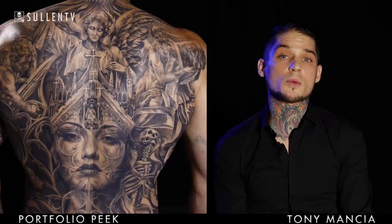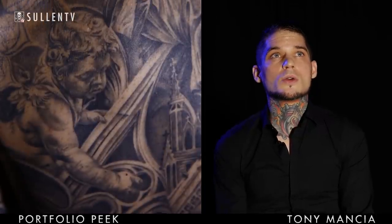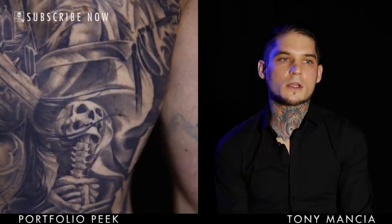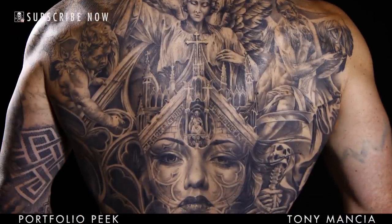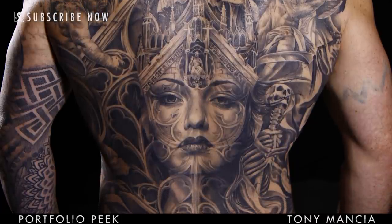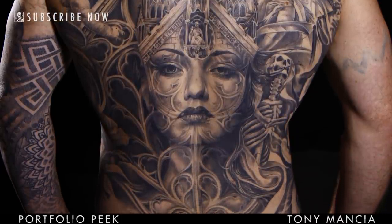My goal with tattooing is to do what's necessary to push how far I can take my style, but also with the knowledge of what it's gonna look like in 10, 20 years. All the little tricks don't matter if they don't look good over time. So I would say those are my top three for sure.